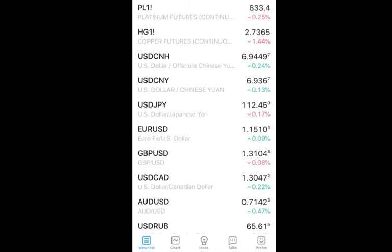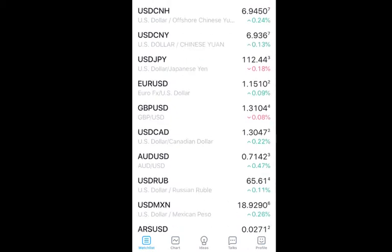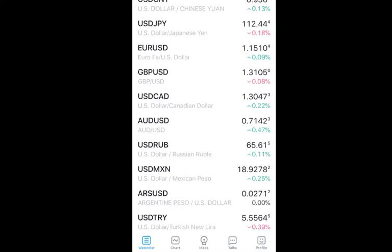So the dollar is stronger against the Chinese yuan. The dollar is weaker against the yen. The dollar is slightly stronger. I'm sorry, slightly weaker against the euro. Your other currencies seem to be, by other, I mean emerging markets and G20 currencies, mixed, but mixed to slightly higher.